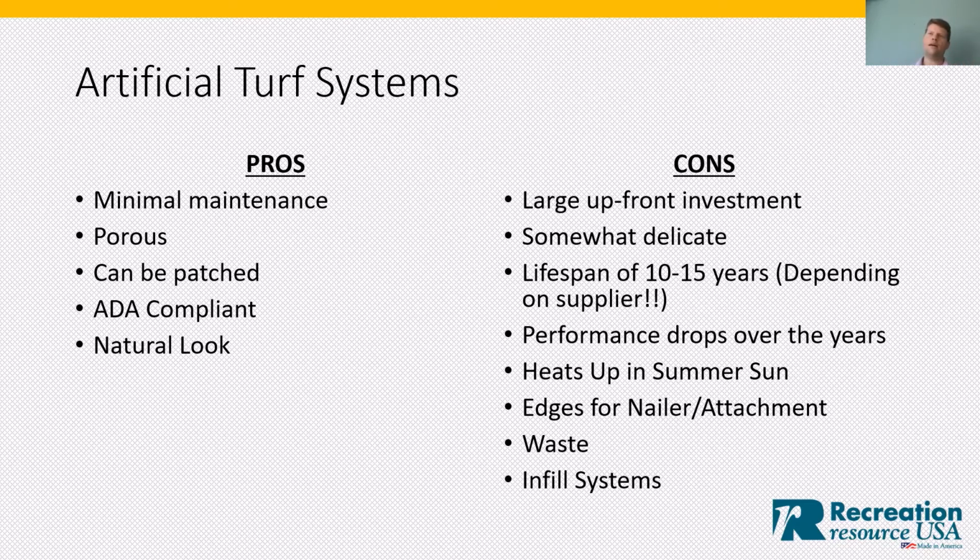Some have a tendency, at the lower end, you get what you pay for, where the blades of grass may pull out or come out. Whereas you can get the super luxury version that has all the different colors and things like that. So that's something to look for. Performance can drop over the years with that pad breaking down a little bit. It definitely heats up in the summer sun. In some cases they have to have edges for nailers or boards upon which the carpet can be attached around the perimeter.